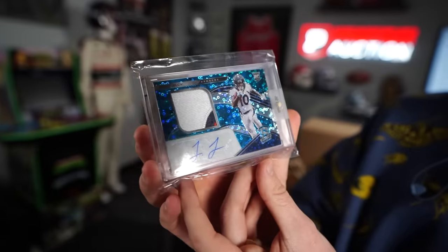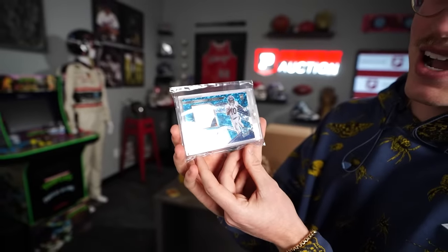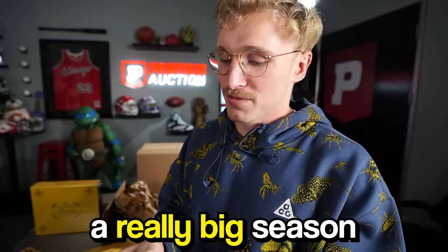Ooh, okay, so there's 5 total in that box. 4 of 5 is, ooh. I cannot believe these are all rookies. Denver Broncos, he's got the JJ, got the patch on there. Now that Nathaniel Hackett's gone, I think it's gonna be a really big season for Jerry Jeudy.